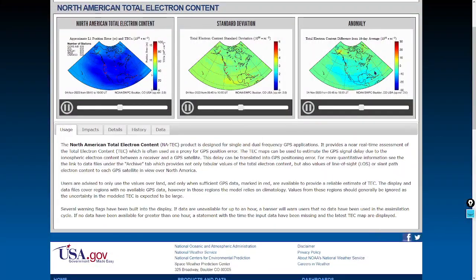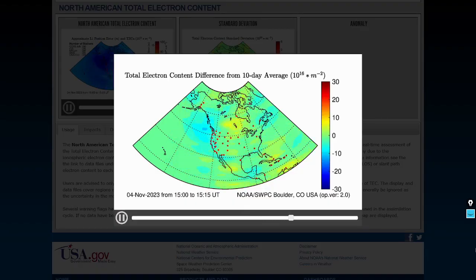I dare you. Anyway, here's the anomaly in electron content over North America. That's the anomaly from the 10-day average, and check it out. Some significant high electron counts over north central Canada. Or really, it's just central Canada. Look at that. Yowzers! A big electron content signal there over central Canada. Oh my God, get in your bunkers, Canadians. Just kidding, folks. The electron content is not going to kill you.